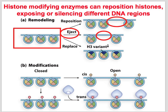There are also variations and isoforms, as we call them, of the histone proteins. Okay, remember how mRNAs can be differently spliced.